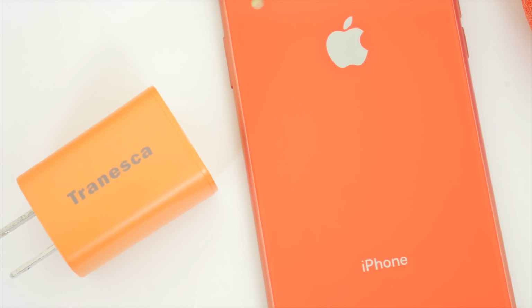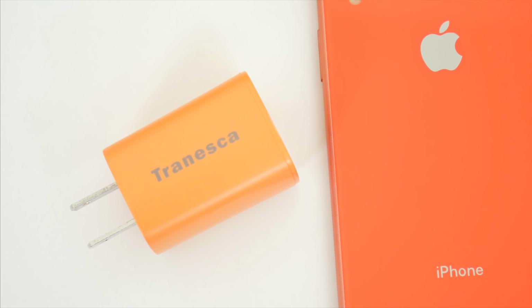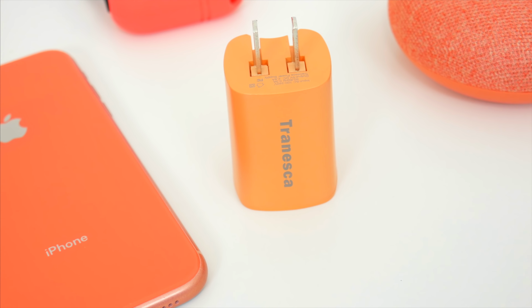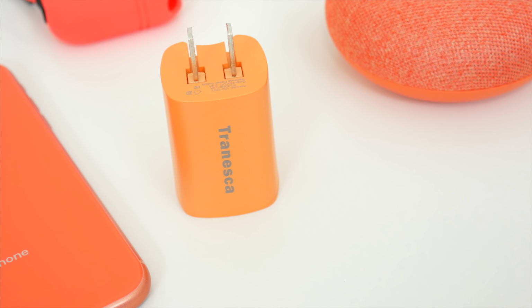And I know it's not always the best idea to buy third-party wall adapters and things like that from Amazon because you don't really know what you're getting, but this has nearly 1,000 ratings with 4.5 stars overall, so it's a highly regarded product that'll definitely get the job done.